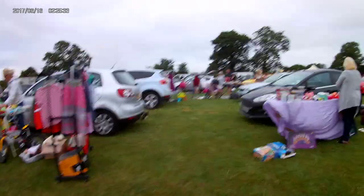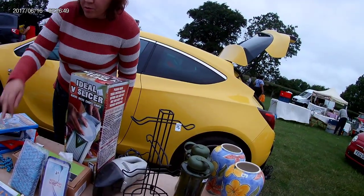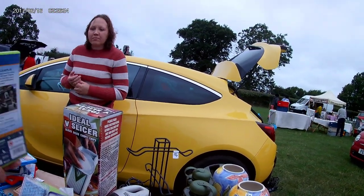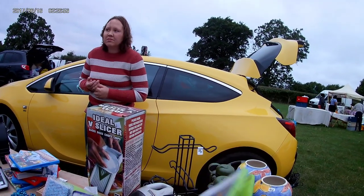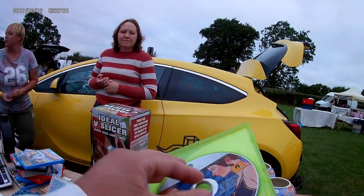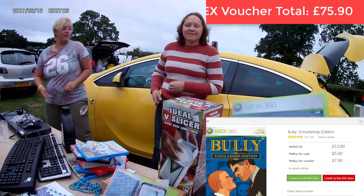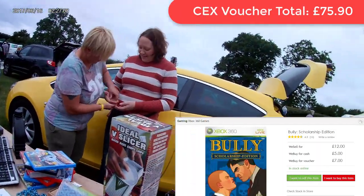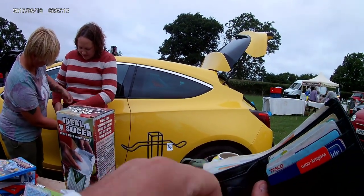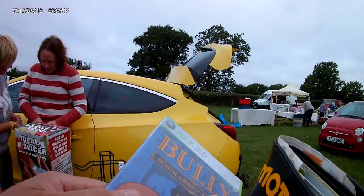Chap had a couple other bits, some Xbox controllers, some other games, nothing really took my fancy. £1 on him. Is that a quid as well, that one? Yeah. Thank you very much. So next up, got myself a copy of Bully for the Xbox 360. Cost me a quid. That's £7 trading at CEX again, so pretty good on that.